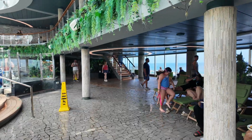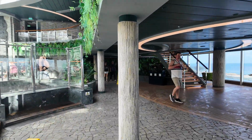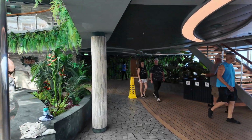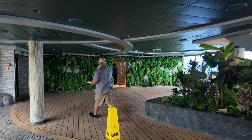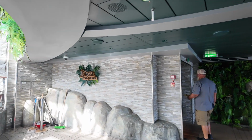Finally, rounding out the solarium area, there was a small kid pool. Had some fountains coming off of the walls, kind of felt like rock. I thought that this was actually more of just like a fountain, but I saw some kids playing in it. I'm still not 100% sure that it was a pool, but no one was stopping them, so might be a pool.